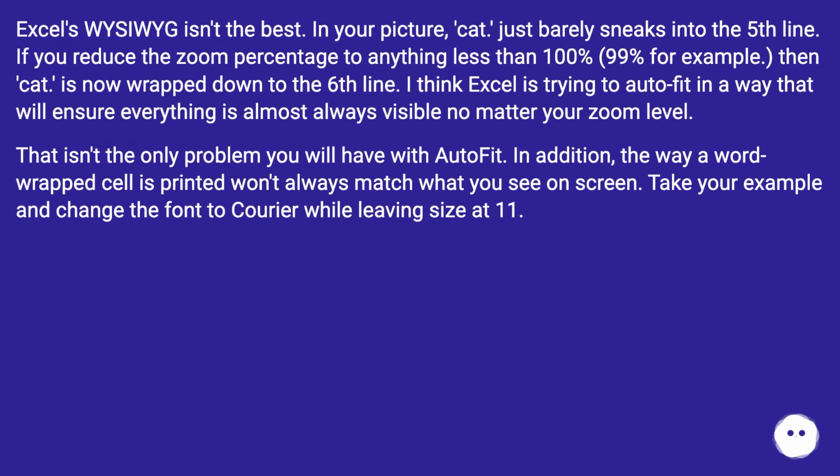Excel's WYSIWYG isn't the best. In your picture, cat just barely sneaks into the 5th line. If you reduce the zoom percentage to anything less than 100%, 99% for example, then cat is now wrapped down to the 6th line. I think Excel is trying to auto-fit in a way that will ensure everything is almost always visible no matter your zoom level.